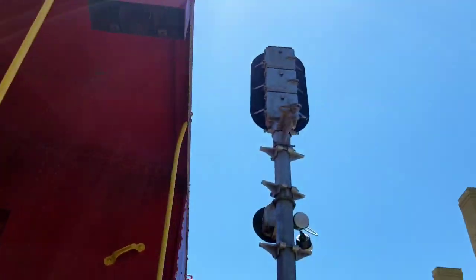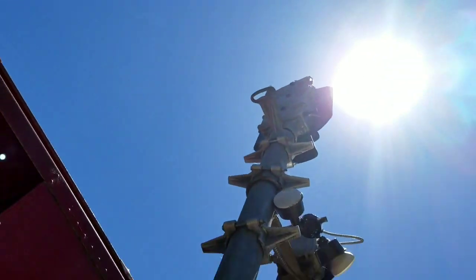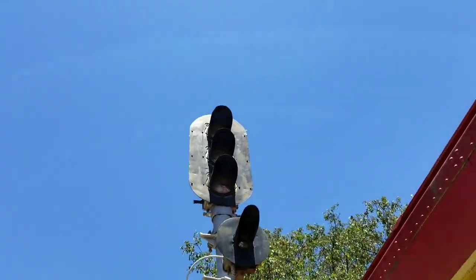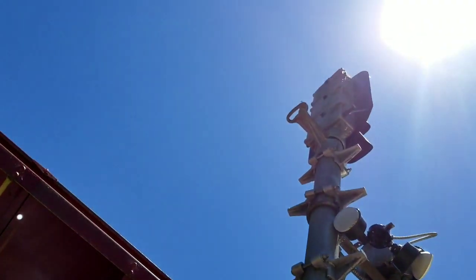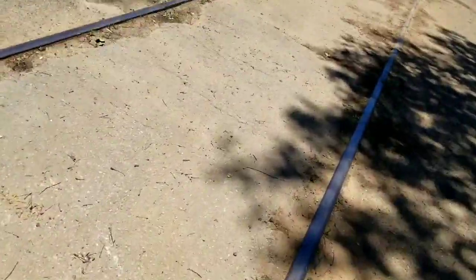Right here we have a signal post, which is, I don't even know. There you go. It doesn't operate, sadly. I thought it was SafeTran at first, but it's not. It's probably like GRS or something. No clue. But this is getting a long video already. But next, I'm gonna go over to this stuff over here.